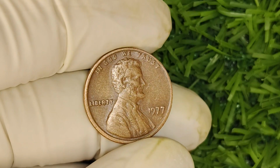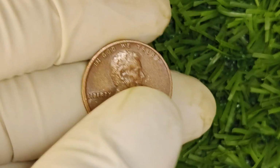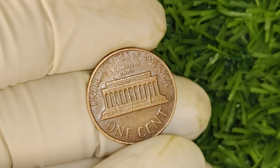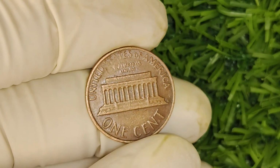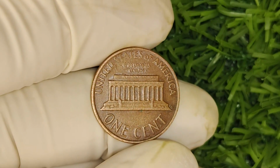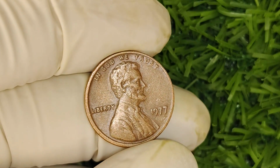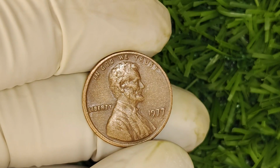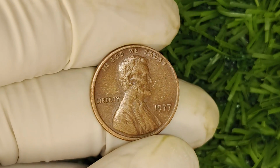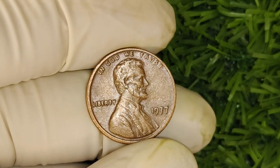Coins aren't just money, they're history. Every scratch tells a story. Every minting error is a little accident that became a treasure. You might have a 1977 Lincoln penny in your collection right now that could change your life. One tiny coin, overlooked by most, now worth $2.9 million. That's the magic of coin collecting. It's part treasure hunt, part history lesson, and part lottery ticket you didn't even know you bought.